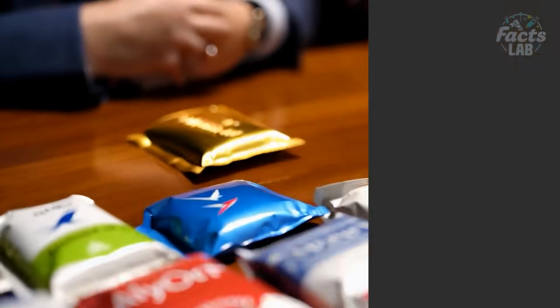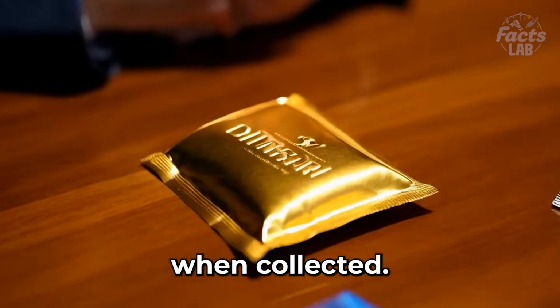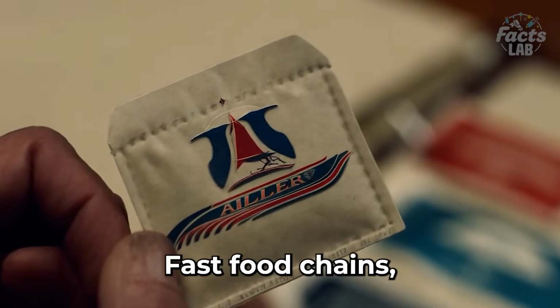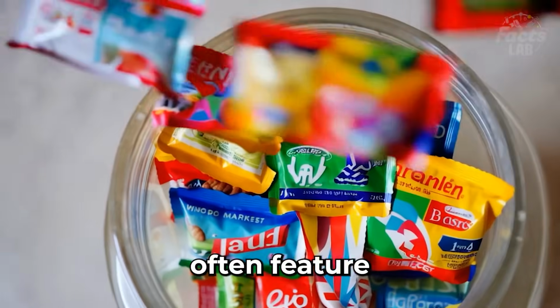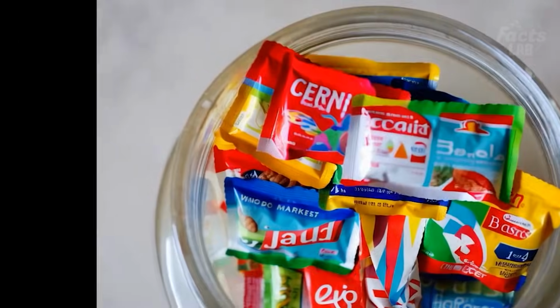11th, salt and pepper packets. A simple seasoning packet becomes a time capsule when collected. Fast food chains, airlines, and restaurants often feature unique branding, making them fun to collect and compare over time.